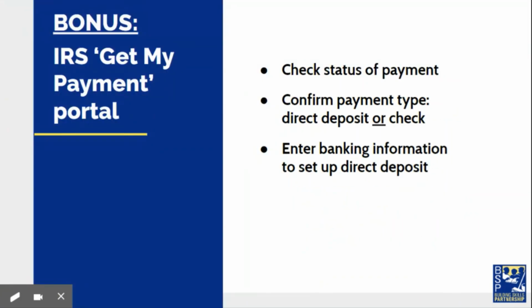Bonus. Are you still waiting for your payment? The IRS recently made the Get My Payment portal available to the public. You can check the status of your payment, confirm that it has either been deposited into your bank account or mailed by check, and you can provide the IRS your banking information if they don't have that information yet. You can find the link for the portal in the comments section at the end of the video.